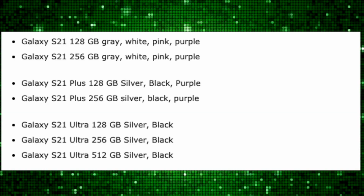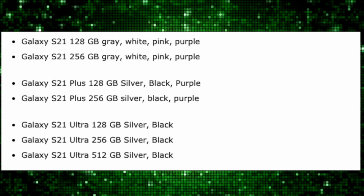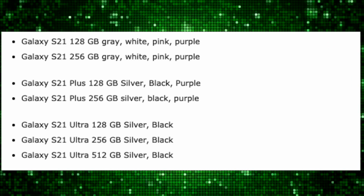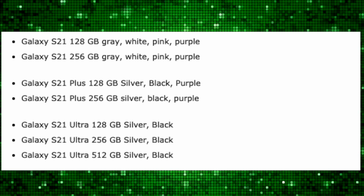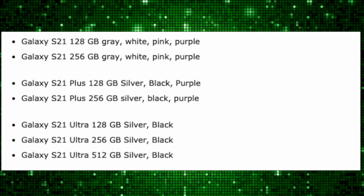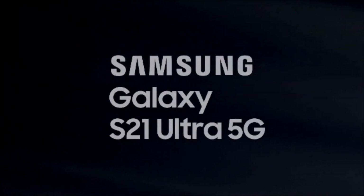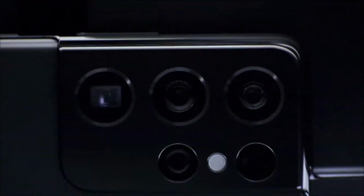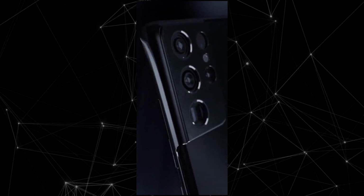Also, we have some final leaks regarding the Galaxy S21 storage and colors. Apparently this is what's on the menu: 128GB and 256GB models for the S21 and S21 Plus, whereas the 512GB option will only be exclusive to the S21 Ultra. Once again, pink, white and gray colors are only exclusive to the Galaxy S21, whereas silver and black are exclusive to the S21 Plus and S21 Ultra. In my opinion, this year we might see a matte finish on both silver and black variants of S21 Ultra, which is something I really love because matte finish is always better than a glossy fingerprint look.